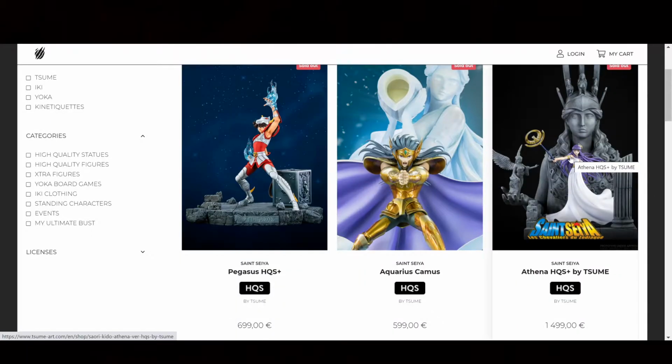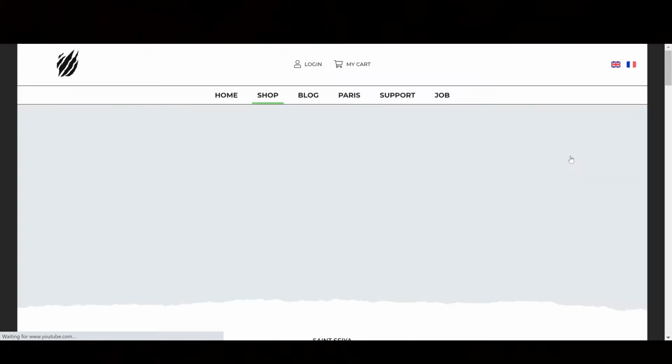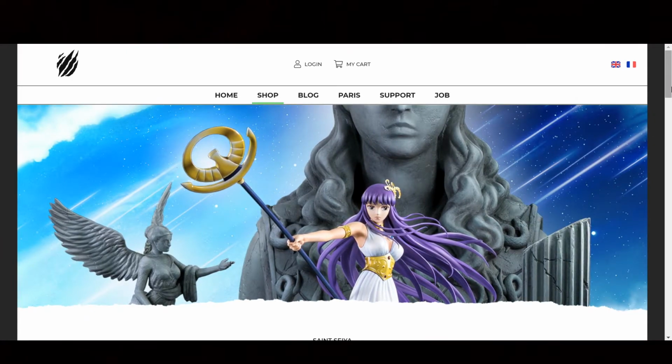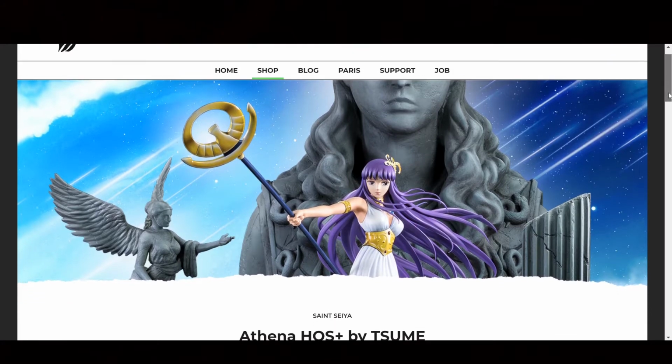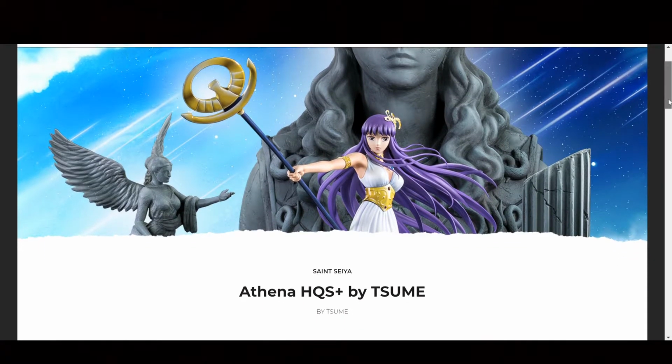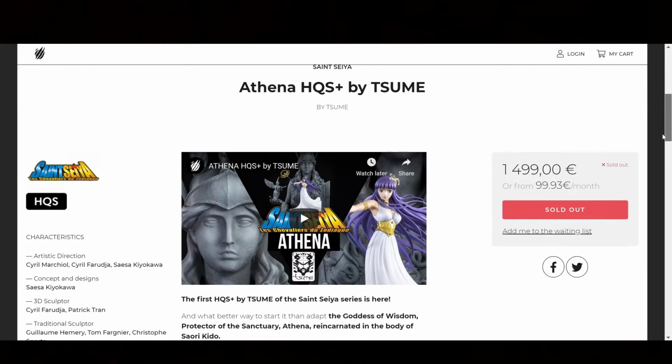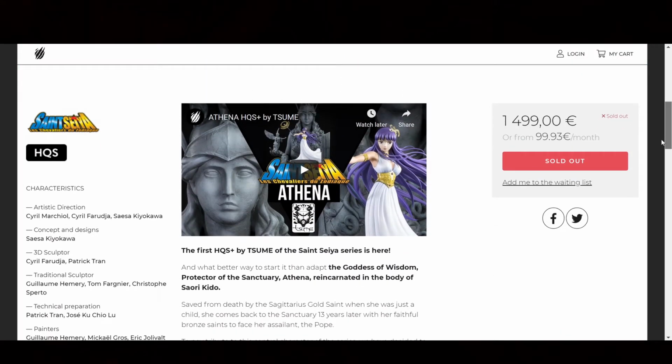Now we're going to look at Athena before we get into Pegasus, and these are actually the first 1/4 scale statues of this collection, in this case from Tsume. This is the first time they're getting into the 1/4 scale, and it was a total success for sure, just based on the numbers. The price for this is 14.99 euros, which comes out to close to $1,800 US dollars.